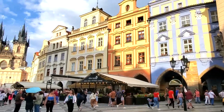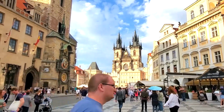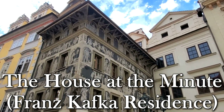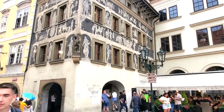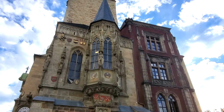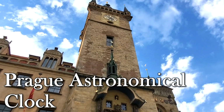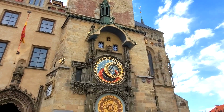As we walked, we passed by the Franz Kafka residence and the astronomical clock tower. This clock was built in 1410, making it the oldest functional astronomical clock in the world. The clock is located on the side of the old City Hall and includes everything from the time, to the date, to the zodiac, as well as depictions of the 12 apostles.